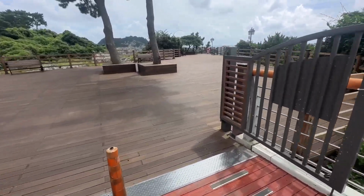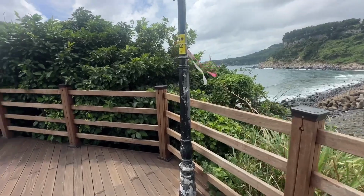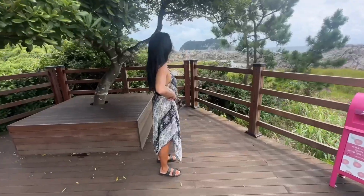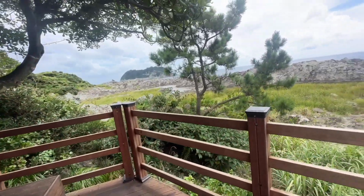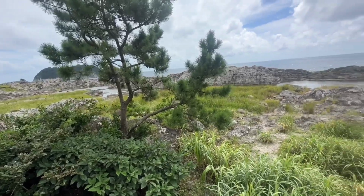By complete coincidence, it looks like we have followed the pink trail all the way today. It's one of his brothers or sisters, isn't it? Yeah, and you've got all these water pools. Is that running? It looks running. Oh, it's the wind.